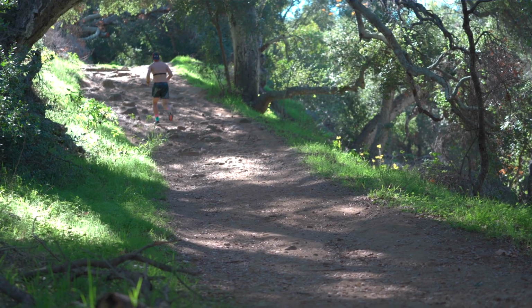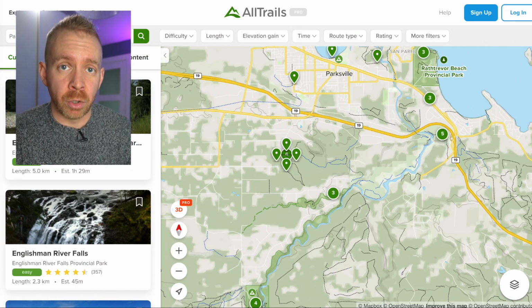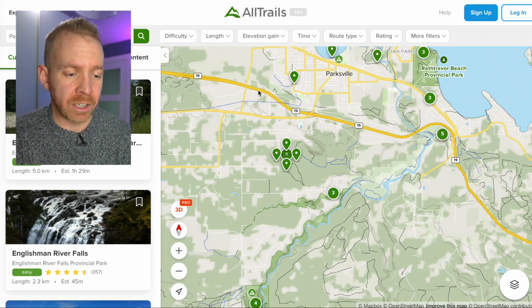So we are going to give you some apps here that are going to help you find routes, create routes, stay safe while doing it, and even train for a race if you want to go on that trail running adventure. The first app here is really no secret. It's the first app that people tend to download when they get into trail running and start looking at trails.